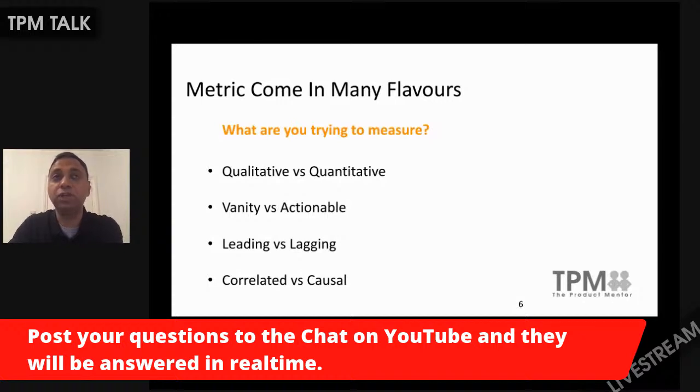But a very good example of a correlation metric is a conversion rate changing based on the day of the week. So let's say you're a consumer website or a travel website, and a lot of people buy travel on your website on a Saturday or Sunday. It's actually a function of your customer, not exactly a function of your website.